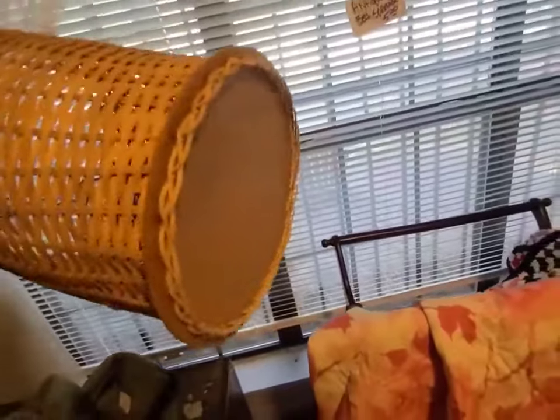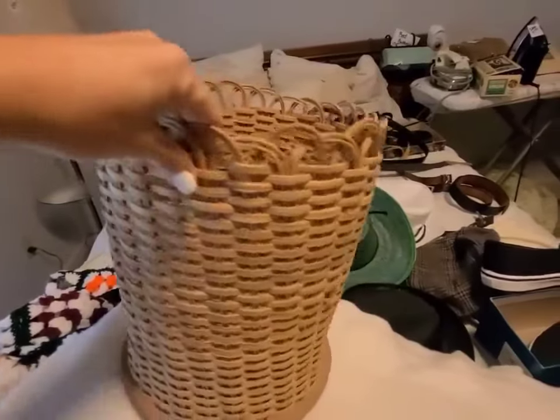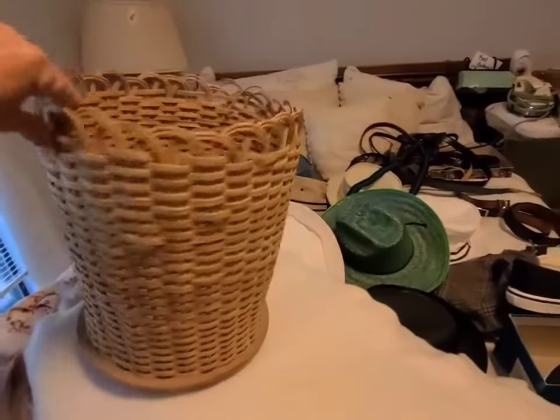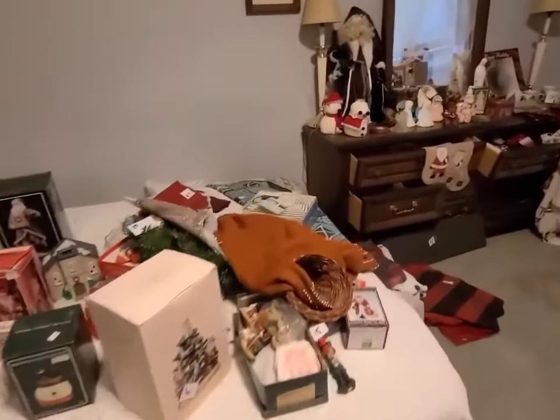Oh, what is this? That's adorable, and it has a wood bottom. What? Oh, I think I can tuck that back in. That's adorable. I have to get this. I have to. I don't know where I'm gonna put it yet, but it has to come home with me. I found the Christmas room.